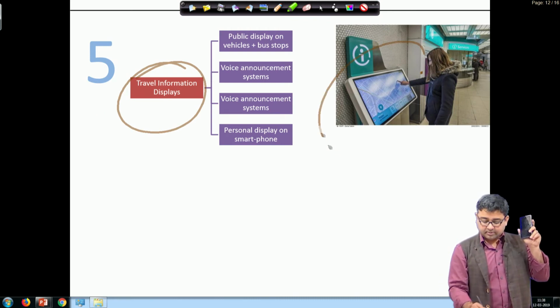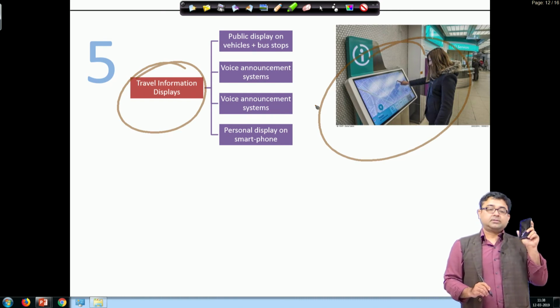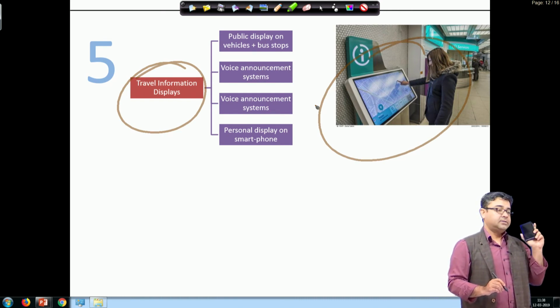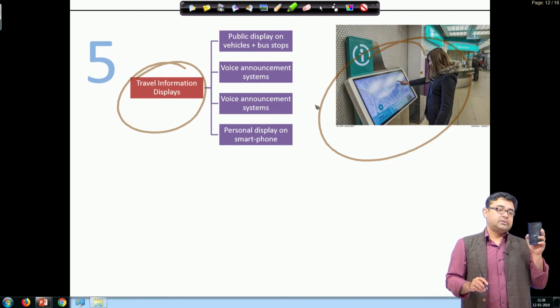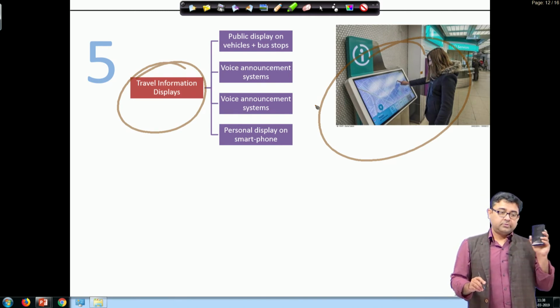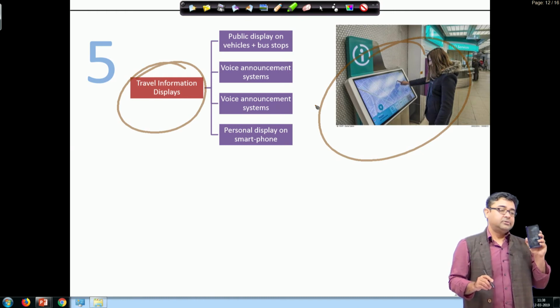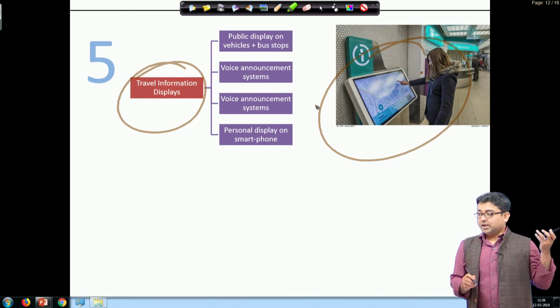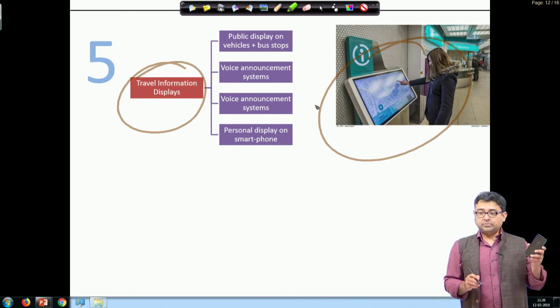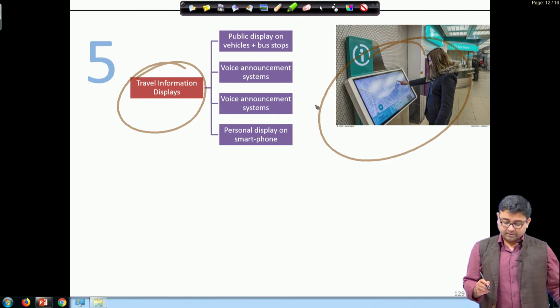So, here is a picture which shows that this kind of display is there at a station, a physical display, which may also be there, but now it is already coming on your phones. So, you are in a new city, you do not know which bus to take to go to your destination, you have apps that will give you that information, right.